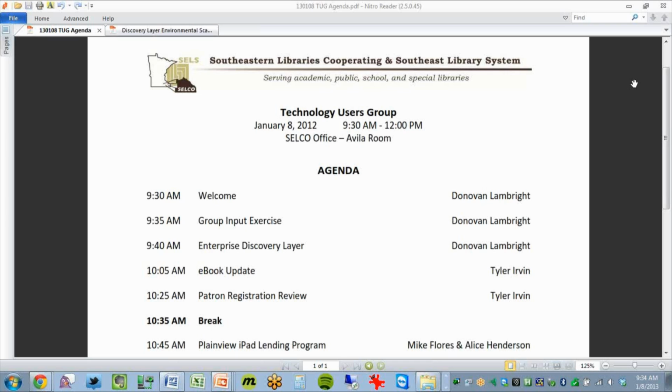Why are we getting a new catalog? You might very well ask. Aqua Browser basically works. While none of us are 100% happy with it, I think most of us would agree that it essentially does the job. But we've had it now for 3 years, 3 years this month, as a matter of fact. And we felt that things have changed a lot in the field. New products have come out. New developments have happened in the field of library discovery layers. And that just made it a good time to look around.